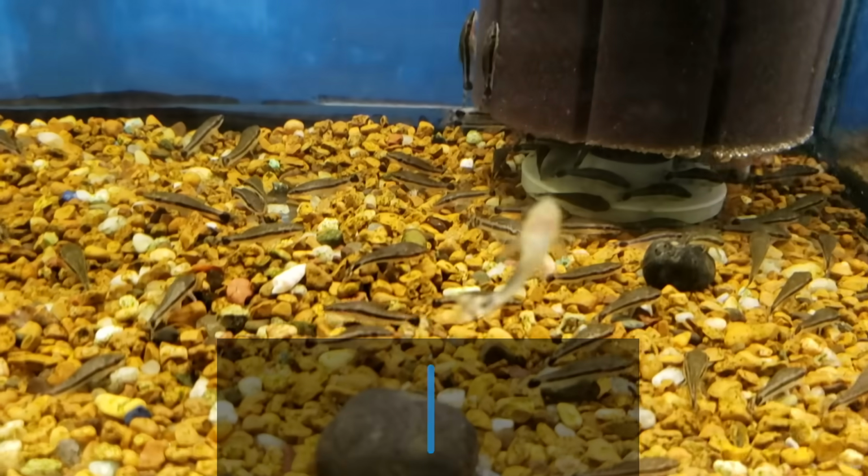Another great thing about these fish is that they don't only eat algae, they'll also go around and pick up uneaten food and even frozen foods and live foods. They don't get huge, they tolerate most water parameters, and they eat algae. What more can you ask for?